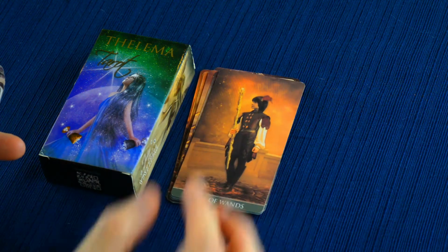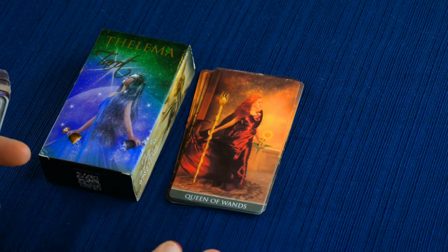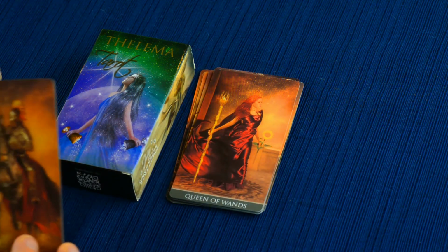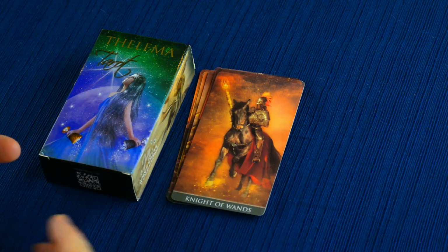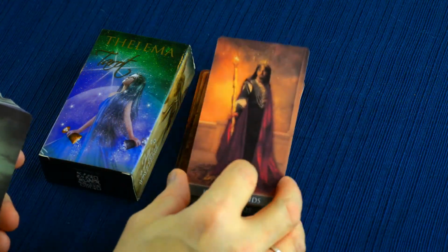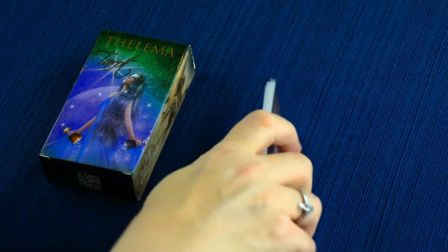Then we have the Page, the Queen. I love her dress, and that one is so gorgeous. And then we have the Knight, which should have been before the Queen, but okay. And then the King. All right, so that's the Wands cards.